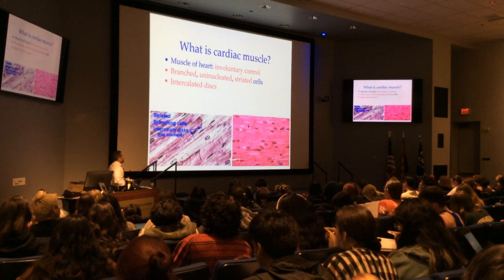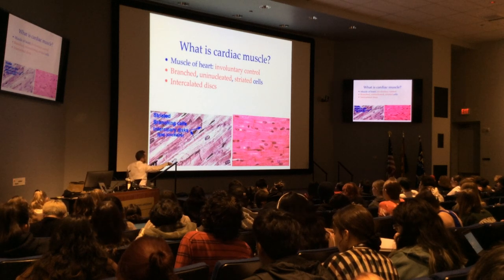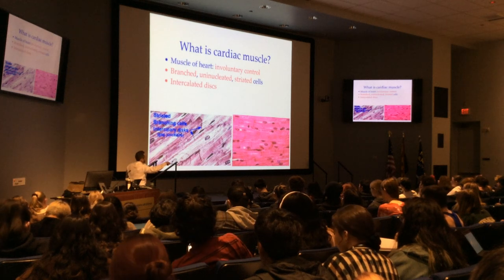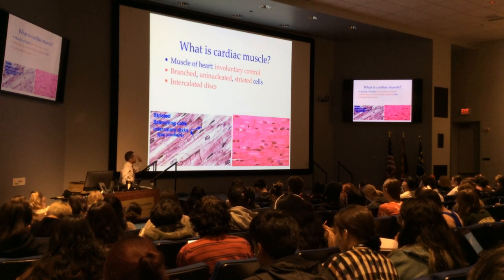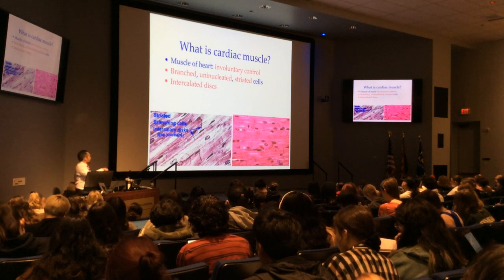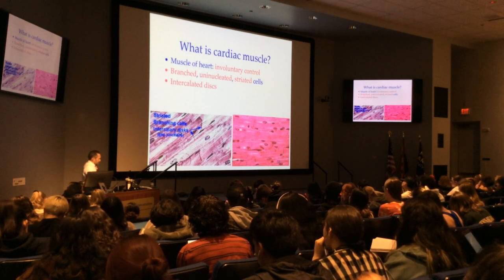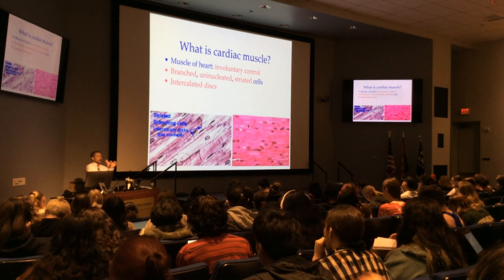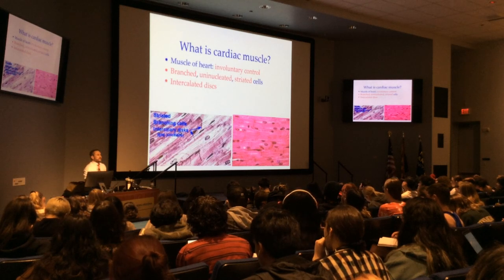Uninucleated, but they're branched. So they kind of look a little bit like skeletal muscle. This is just oriented up and down. This one's oriented side to side. But do you see like this branching pattern? And they're only single nuclei. And they have these connections between one cell and the other, known as an intercalated disc. That's this line right here. And that is an electrical connection that tells the cardiac muscle next to the other one to contract after this one contracts. So that your heart actually beats.